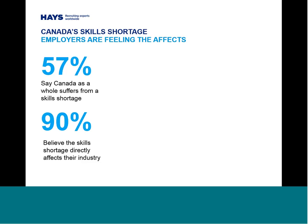So in any event, we asked whether Canada suffers from a skill shortage. 57% of people in Canada, or employers in Canada, believe that to be true. And then we asked whether your own industry is affected by a skill shortage. 90% believe that to be the case.